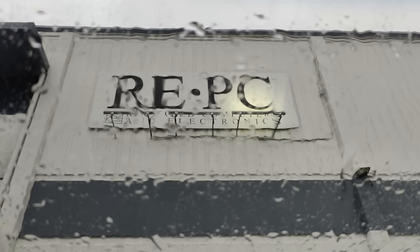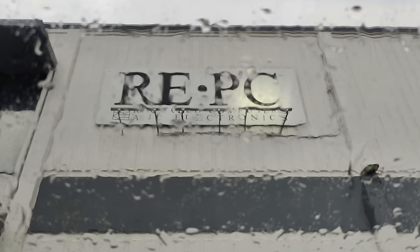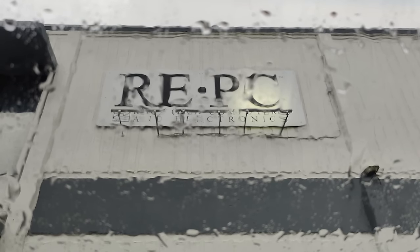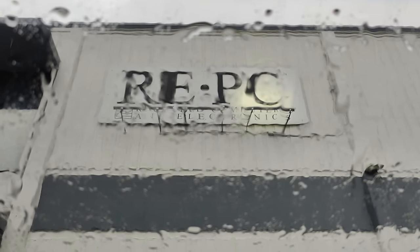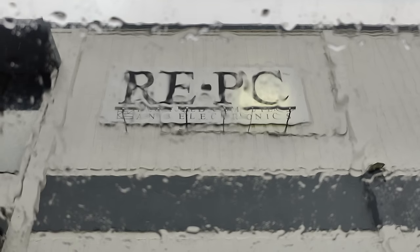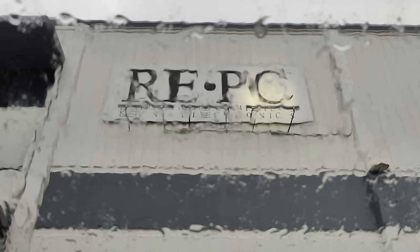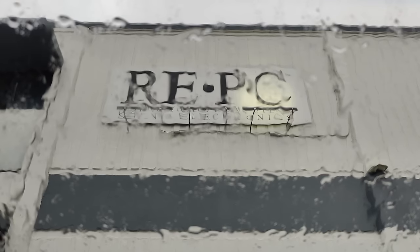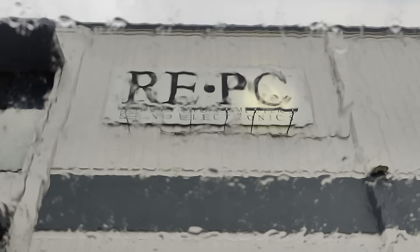Okay, I'm here at the RePC, and I cannot begin to give a thorough tour of this place. It would take like 8 hours. I mean, maybe someday I'll come here with a proper camera, and I'll spend 8 hours here, like 4 days, 2 hours a day, and just cover everything. But today is not that day, so let's go cherry pick a few things.